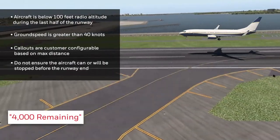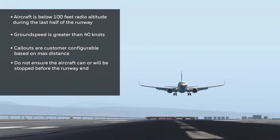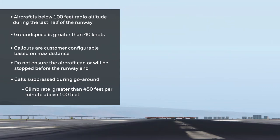4,000 remaining. 3,000 remaining. These advisories are silenced during a go-around with a climb rate greater than 450 feet per minute above 100 feet.